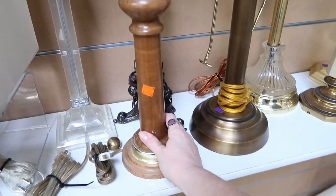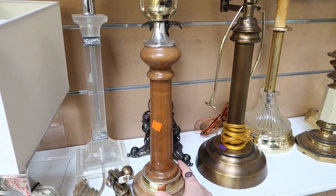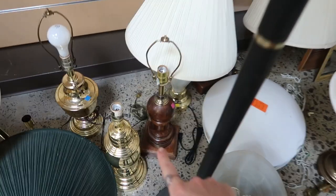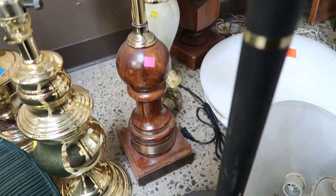So I'm looking at a couple of these wooden ones because I think this is not thrilling, but if it had the right lampshade it would look very cool and mid-century, very stylish. This one down here I like. That one is $7.50.